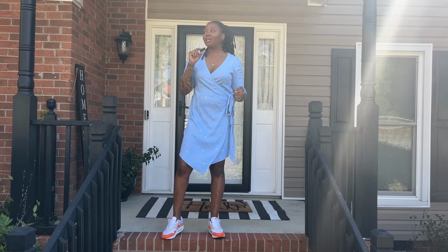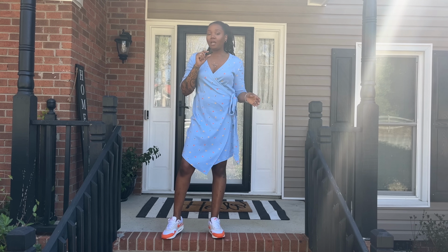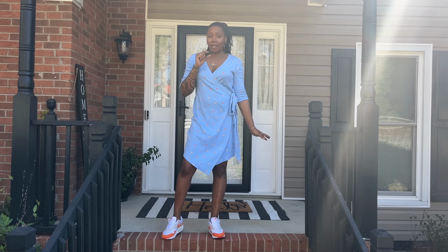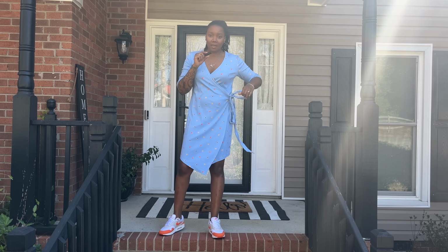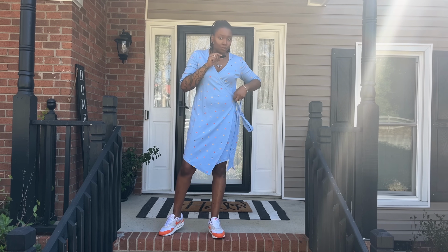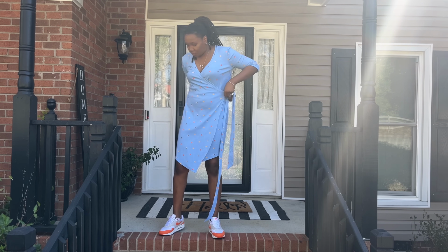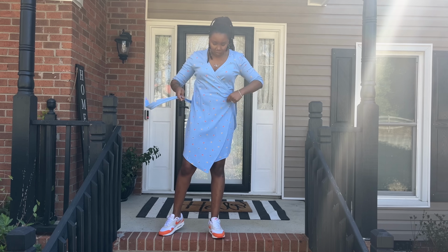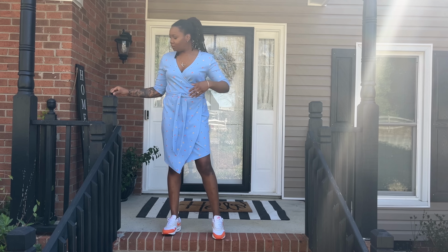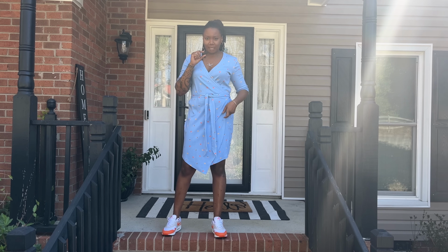Now, I didn't get rid of the pattern. I still have it just in case I wanted to revisit it. So I'm wearing it today with the tie the other way to see if maybe it grows on me and I'd like to revisit it. So is it me? Am I tripping? Or like, do you see what I'm saying? Like, do you see the look that I'm going for?